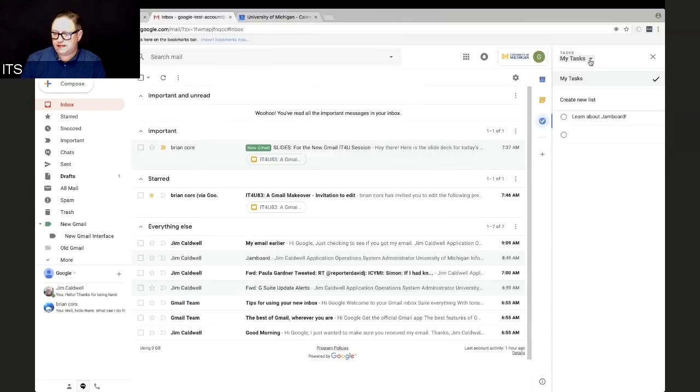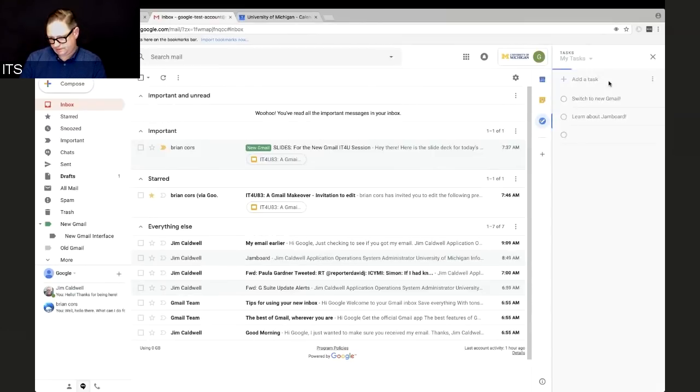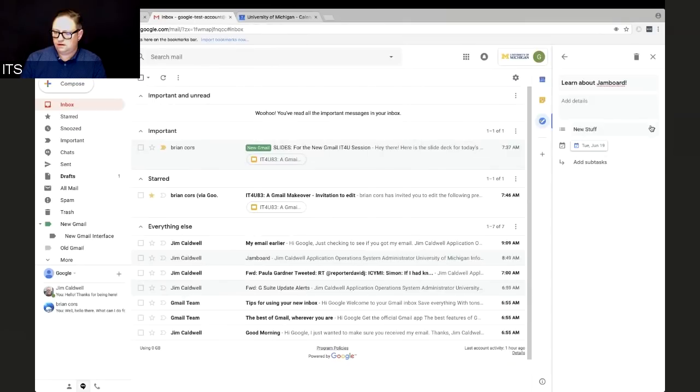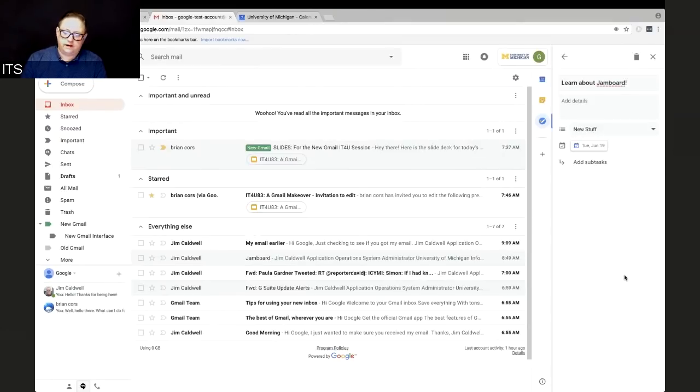So you'll see that I'm looking at my tasks right now. I could create a new list. New stuff. Go back to my tasks, and I could say, move to another list. It will ask which one, add a date, 19th. And then if you want to change the date, just click on it, and it pops up pretty cleanly and consistently with the rest of the interface over Google in its entirety with the things that they're doing. And a couple more things.